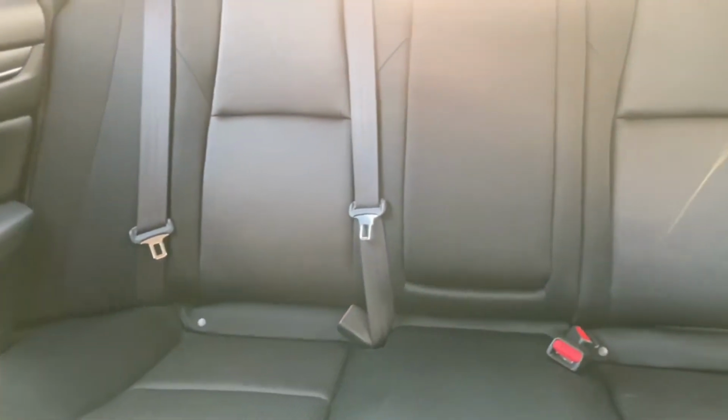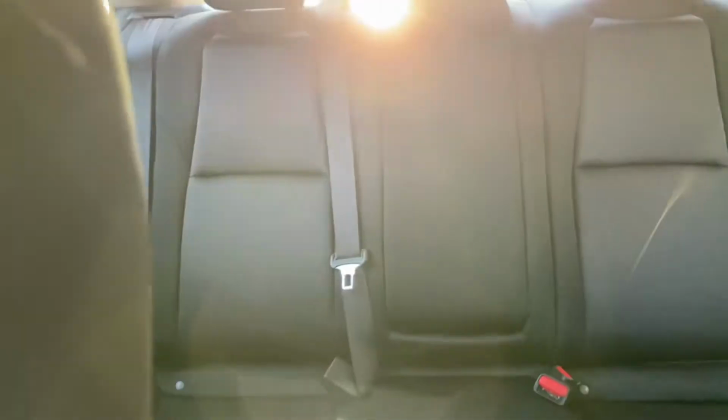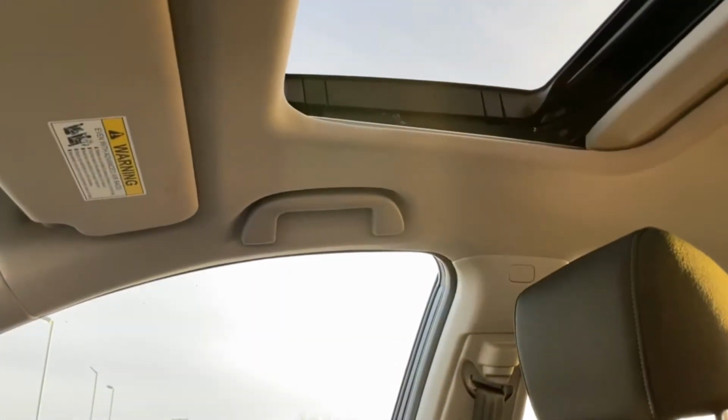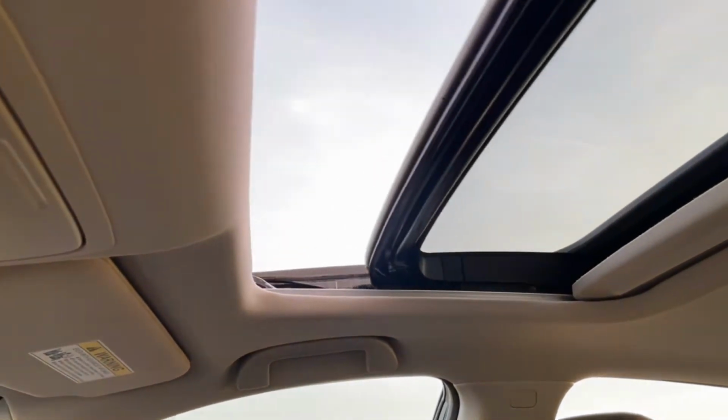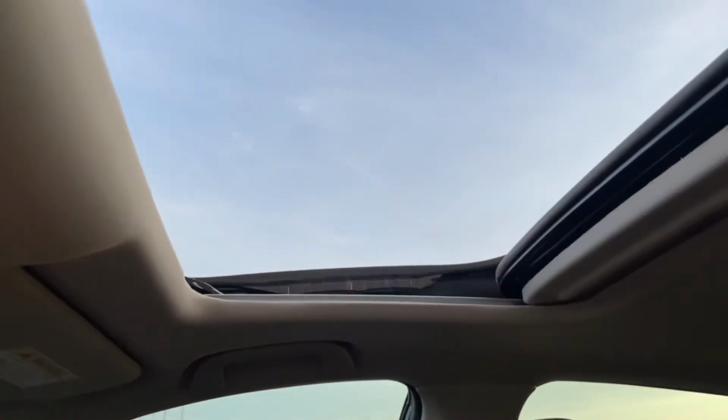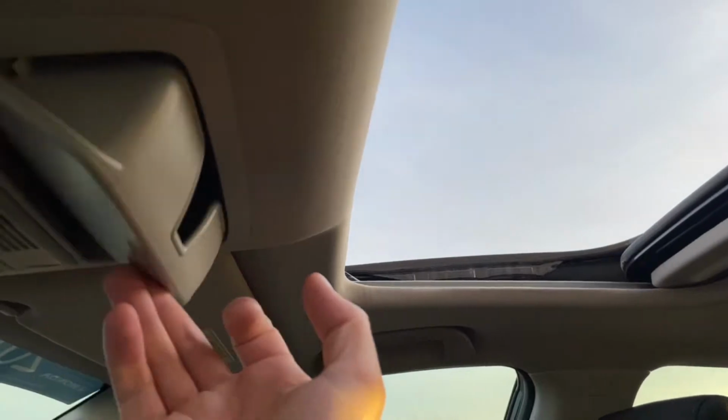And of course, the Accord has a nice big back seat, nice folding armrest back there as well. And our EX trim level does come with the standard roof. One touch power open and close with the tilt feature as well.